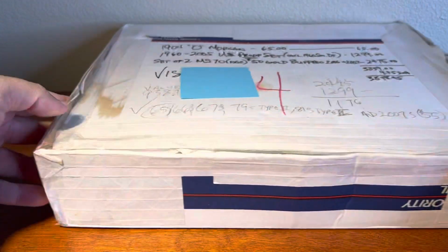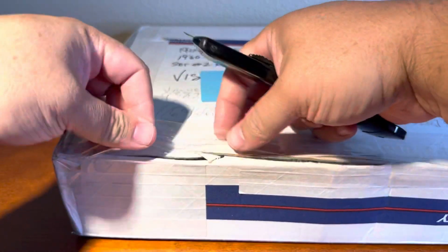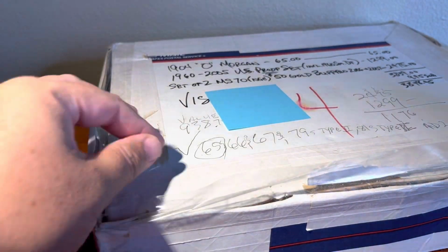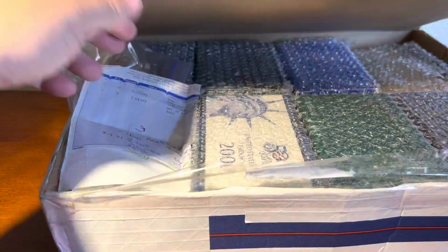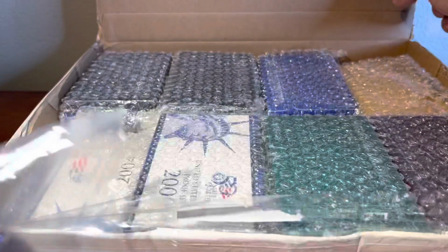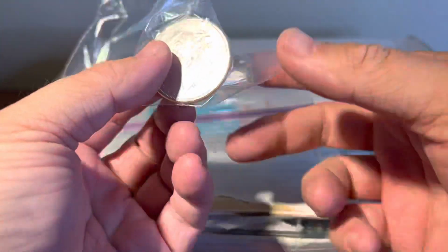All right, finally, the part that I personally have been waiting for is this big beastly one right here. Yeah, they tape this up, which is good. It keeps everything in. Wow. Okay, let me move that there. We got a Morgan Dollar right on the top in a Ziploc bag. Not what I personally recommend.